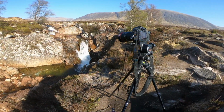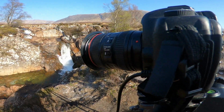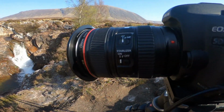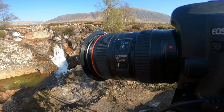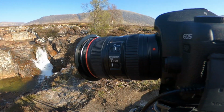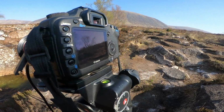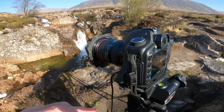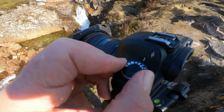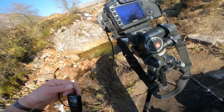So we're all set up on the tripod, got the cable release on, got the Canon 24-105, got it onto manual focus, because obviously when we put the Lee 10 stop filter on, the camera can't focus, so we pre-focus it and then put the filter on. So we pre-focused it. We need to be on bulb for a timed exposure.